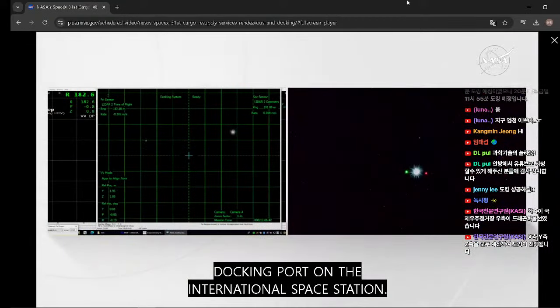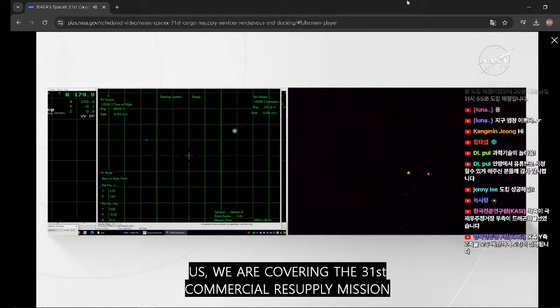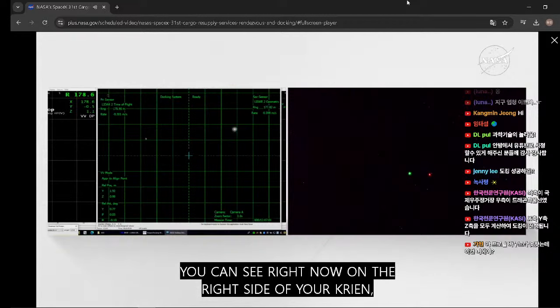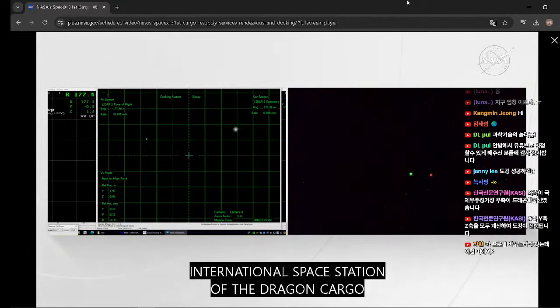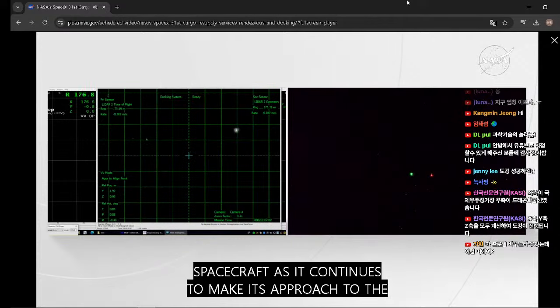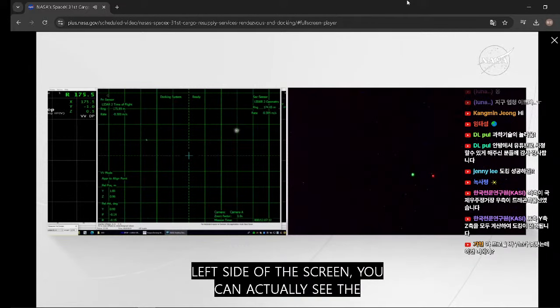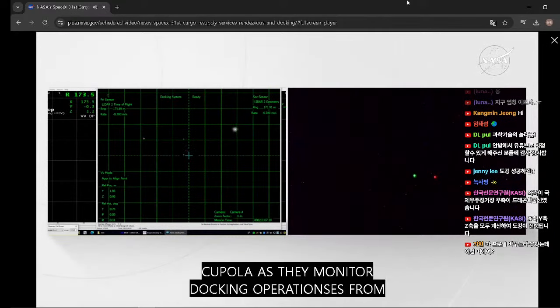And if you are just joining us, we are covering the 31st commercial resupply mission to the International Space Station. You can see right now on the right side of your screen views from the International Space Station of the Dragon cargo spacecraft as it continues to make its approach to the orbital outpost. And on the left side of your screen, you can see the astronauts' view from the cupola as they monitor docking operations from the International Space Station.